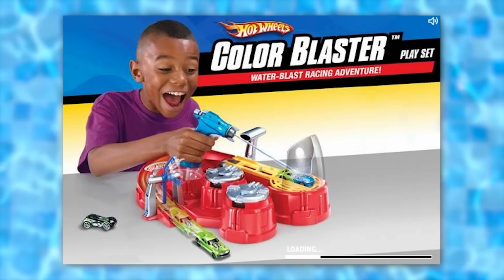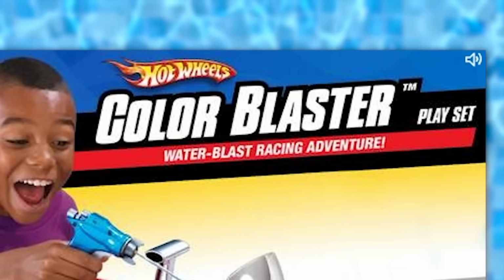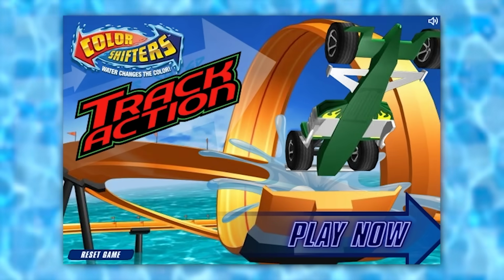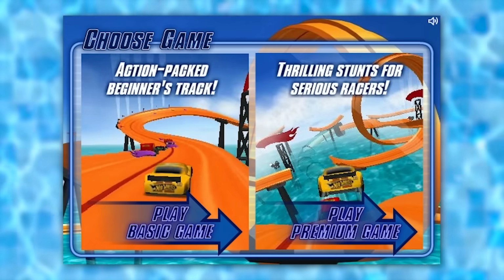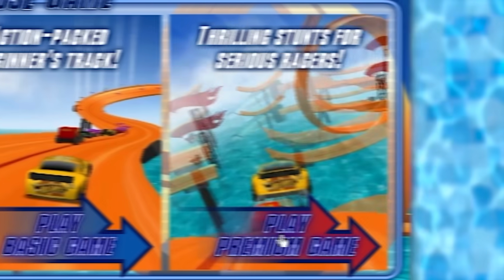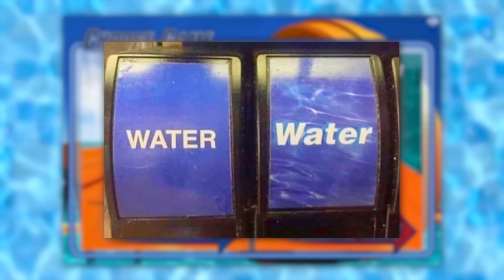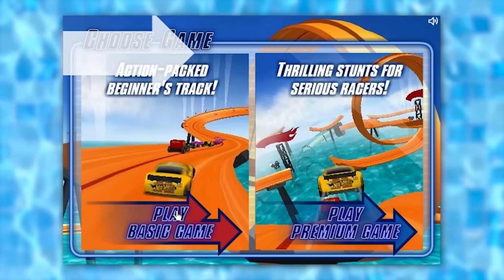Anyways, booting up an archive of the game, the very first frame we see is a loading screen advertising the Color Blaster track set, although that's the entire extent of its product placement as we're immediately greeted with a track selection. We've got the action-packed beginner's track or the thrilling stunts for serious racers. The second one is the much more difficult and cooler option, but let's start with the first one for now.